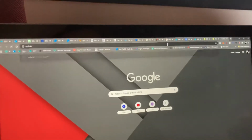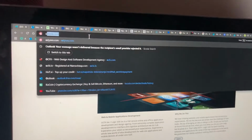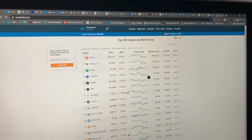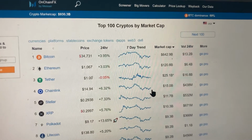OCFX.io. Oh, was it IO? I can't remember. It's been a while since I used that one. OCFX.com. Maybe it's On-Chain FX, or wrong. I haven't used it in a while. It is On-Chain FX. I'm sure they had the OCFX before. Anyway, there you go. On-Chain FX is another one you can use.